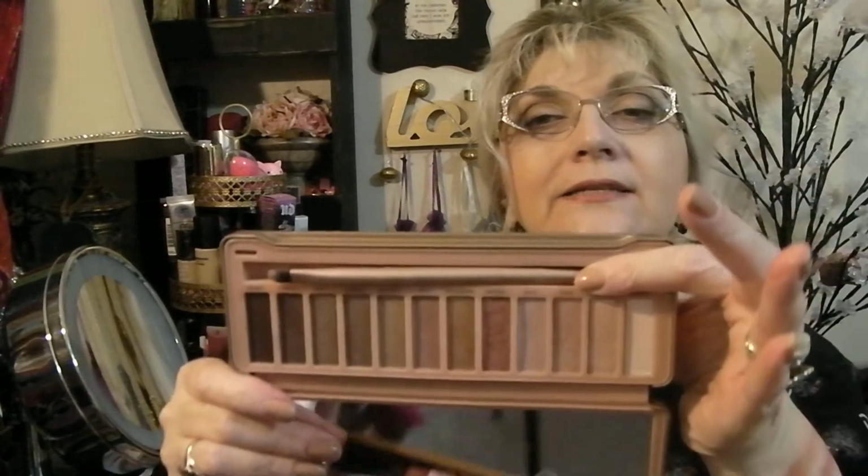The next eyeshadow palette, some people liked it, some people didn't. I happen to love it. It is the dupe for the Naked 3. It is the Buff Collection by Pure Cosmetics. I know some people got this in a BoxyCharm. I bought this myself. I loved it. I love the rose gold shades. I loved it so much I bought two and gave one as a gift.